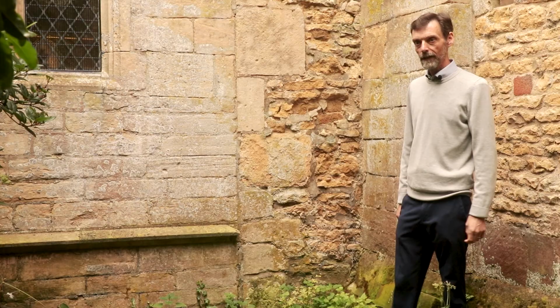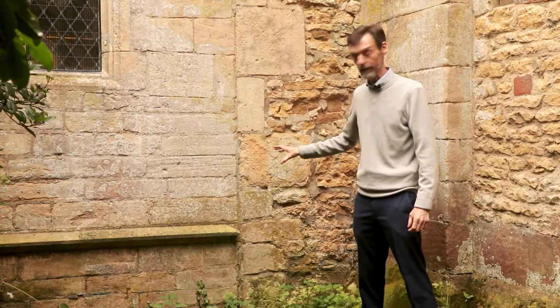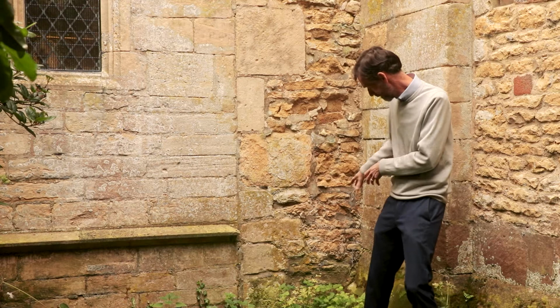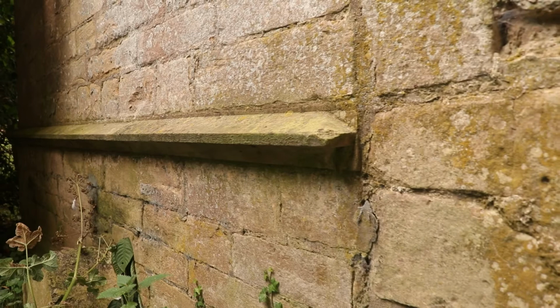Another important area to look at is the lower level of the wall where the plinth is. At the base here, plinths from different periods of building rarely get continued round. So we can see here on the earlier part of the building, there isn't a plinth at the base. And when we look at the later part of the building, we have this more decorative plinth there. So that clearly shows, as well as the straight joint, there's something going on with that bit of the building.